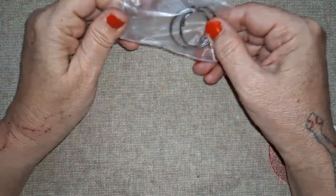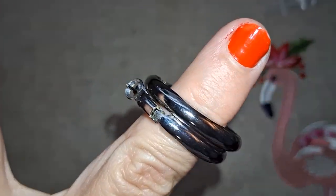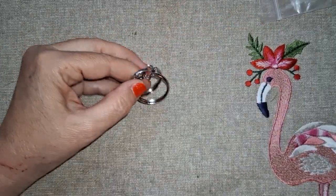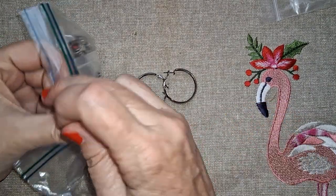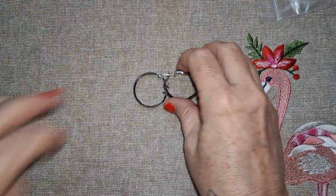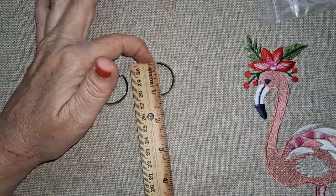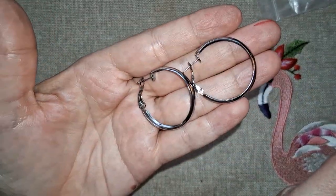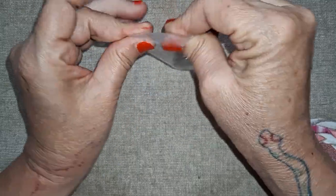These are just some, I would say silver tone, but they're almost kind of like a dark metal, almost like a gunmetal. Hoops. In good condition. Oh my goodness, here's a bead from the stretch bracelet stuff. That has got to go back in there. I don't know what that is. Anyways, these are 1.25 inches. Those are probably like $2. They're just fashion earrings, really. But they're cute, in good shape. They look new.